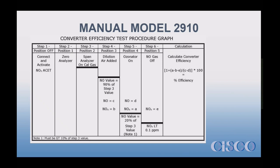All right. And then in position five, we turn the ozone air on and we start generating ozone, which creates NO2. And you'll see your NO value drop down. Now, your NOx value should stay about the same. Those are values that you record, the ABCD values. When you drive your NO value down to about 20%, 15% is fine. You don't want to go below 10%. That's the limit in the 40 CFR 86 regulations.